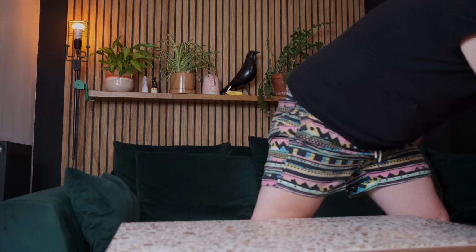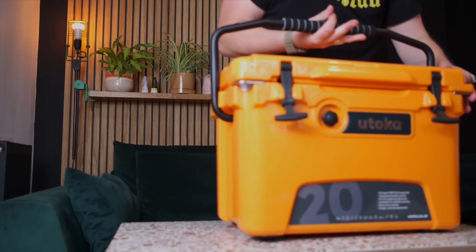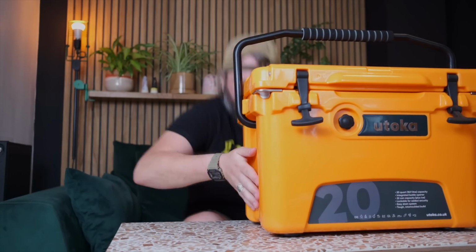This thing is robust. It's like military grade. It's awesome. It's orange. It's the Utaka 20 rotor molded cool box. Oh dear, it's a big boy. It's a big boy.